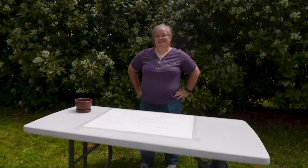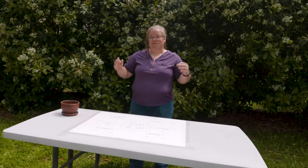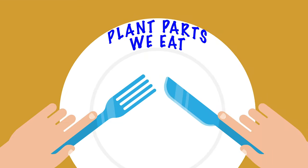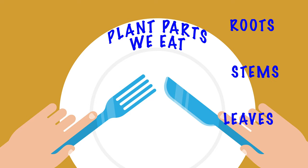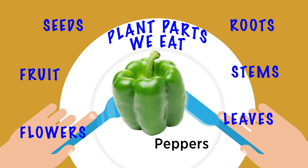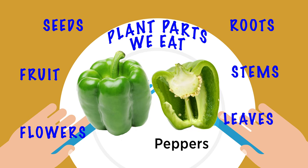Now that we've talked about the 6 parts of the plant, we're going to talk about some of the food we eat and determine what part of the plant it comes from. All right, so remember the 6 parts of the plant are the roots, the stems, the leaves, the flowers, the fruit, and the seeds. So we're going to give you guys a quiz and see if you can figure it out. All right, peppers. Now peppers don't taste sweet, but they have seeds inside. And if it has seeds inside, it's a fruit.